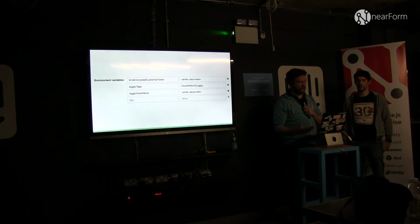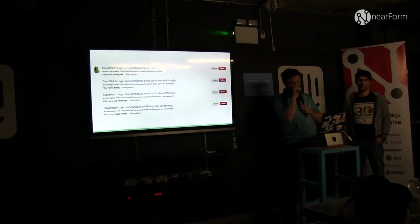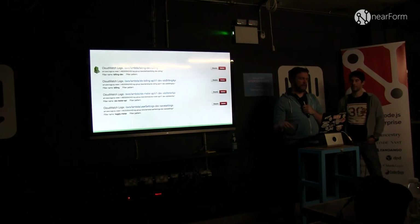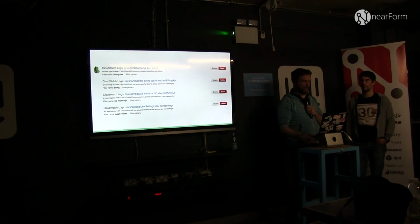It's a very, very simple setup. You only actually need 2 things, which is a KMS encrypted customer token. So you get your customer token from Loggly, that's encrypted in KMS. And the Loggly host name, which one of our friends here knows, but I never remember it. But it's a fixed thing. The good part is it's only one Lambda. As you get new Lambdas, you can just add them in as triggers here and disable them at will as well.